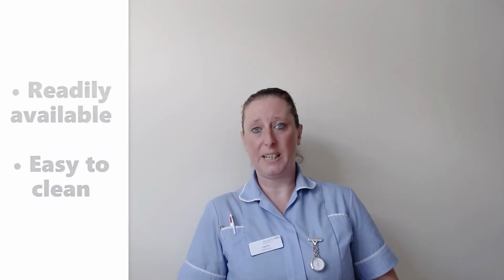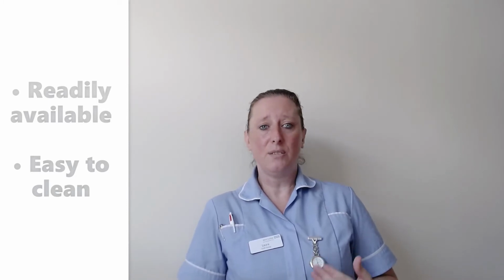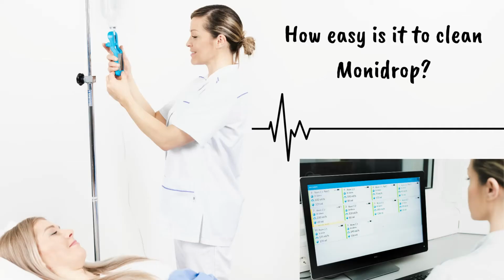Monidrop helps with the COVID-19 situation because it's situated on the ward and it's easy to be cleaned. We can use it as and when without calling the porters to bring down infusion pumps, to basically save people coming onto a ward where it's, you know, high risk. The Monidrop device is so much easier.